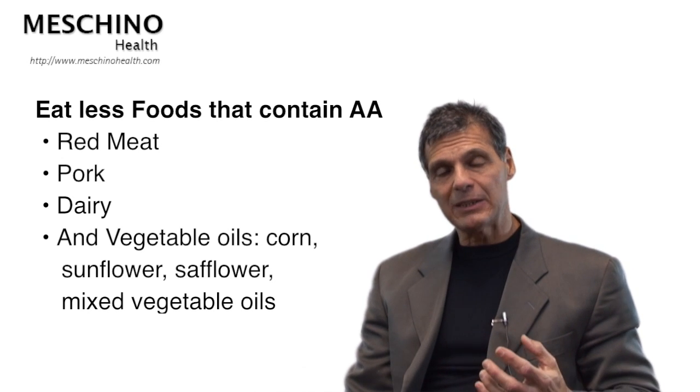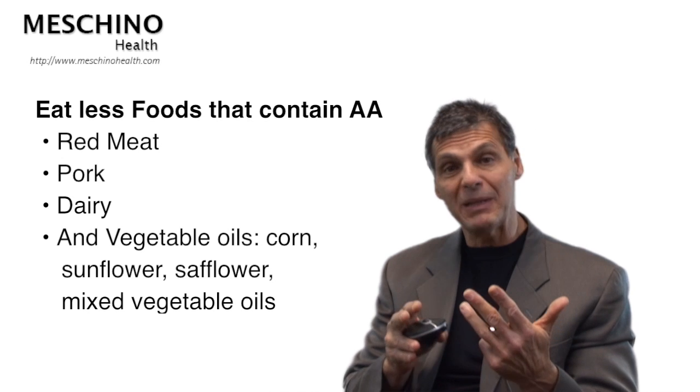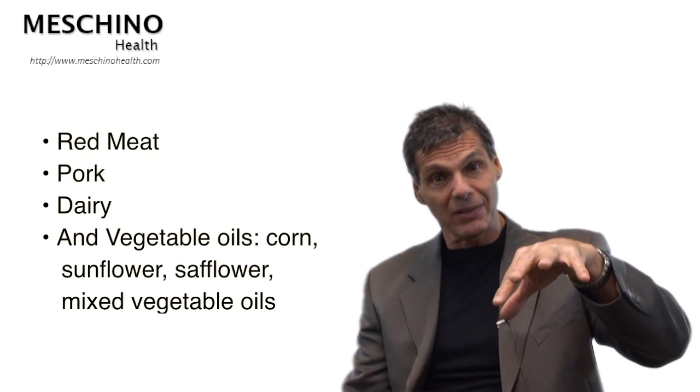And then certain vegetable oils like corn oil, sunflower seed oil, safflower seed oil, mixed vegetable oils contain another fat that the body will convert into arachidonic acid. So you want to try to limit those oils and use more of the monounsaturated fats like olive oil as a good example. That's a much better alternative.